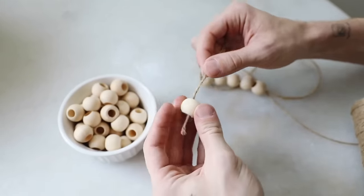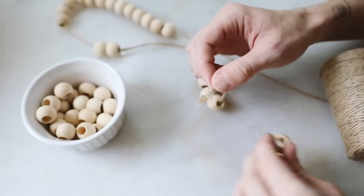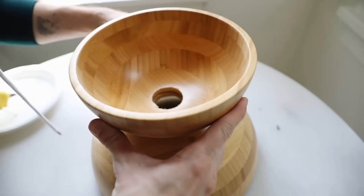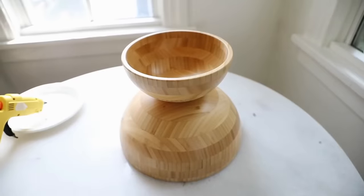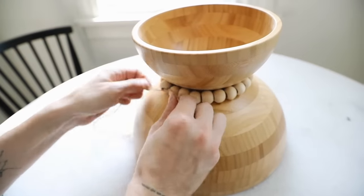I'll link the exact ones below for you guys, and I'm going to go ahead and just string on probably about 20 to 25 of these beads because we are actually going to be using this as a little accented detail. So once you have those on your strands, we're going to hot glue together our bowls in this fashion here, making sure that the holes line up so that our light cord can go through the center. And then our little beaded section is actually going to go right around the middle there, so you don't have to worry about any excess hot glue because this will totally cover it up.